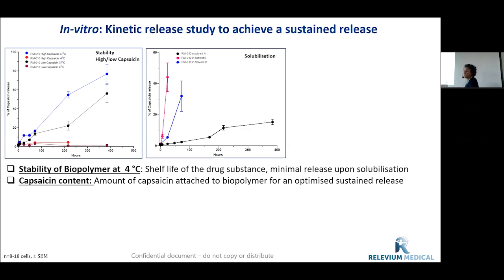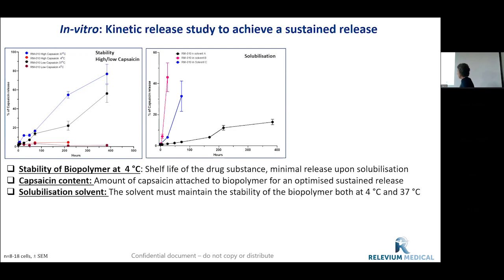The solvent in which we dissolve our biopolymer also affects the release, and this is very important because we need to maintain the stability of the biopolymer, not only at 4 degrees when we keep the drug, but also at 37, because this is our body temperature and this is where we're going to inject the biopolymer. You can see in the black line we have a very nice slow release, but if we use solvents B and C, we have a very sharp release, and this is something that we don't want, of course.